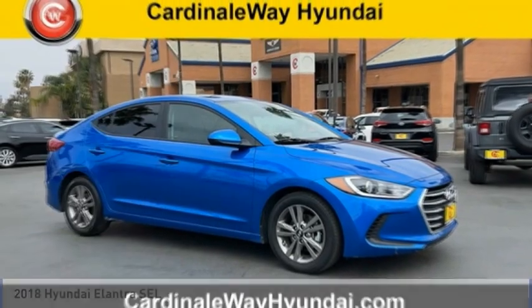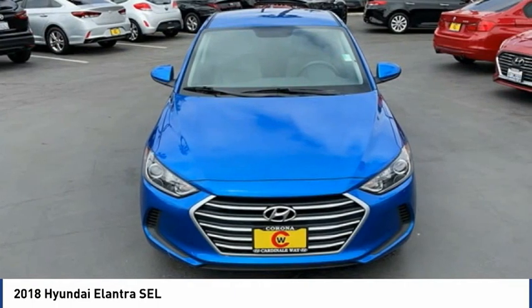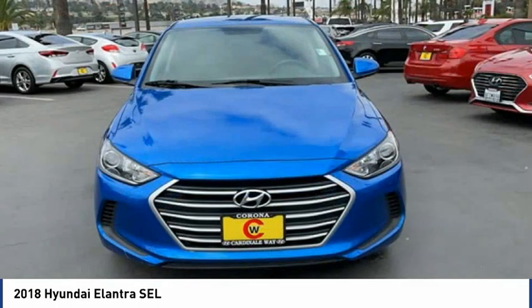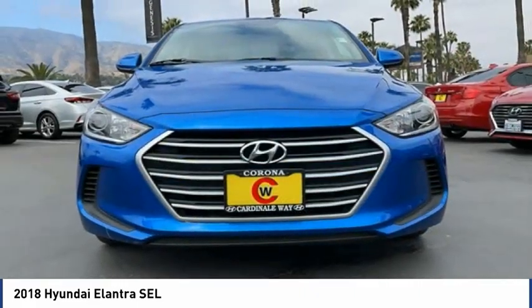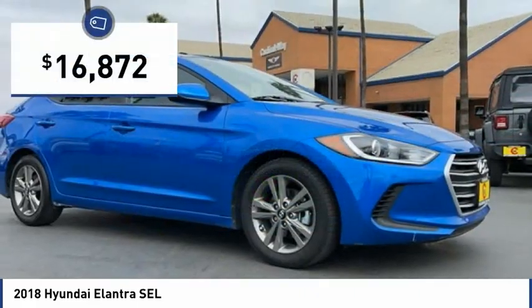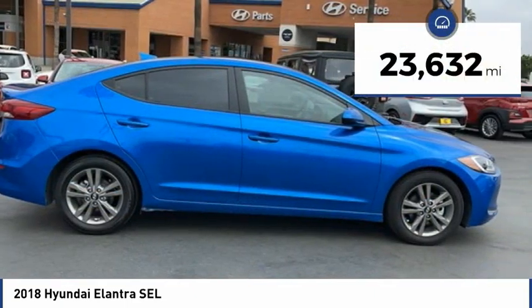Check out the 2018 Elantra. The Elantra boasts the most interior room in its class and gets an exceptional 35 miles per gallon. With its luxurious standard features, the Elantra is an easy choice and is priced below $20,000. This vehicle has less than 25,000 miles.